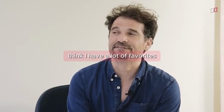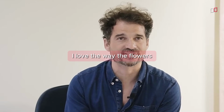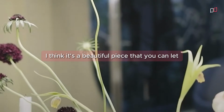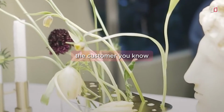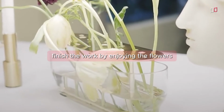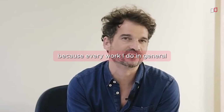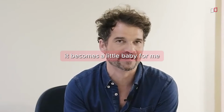I think I have a lot of favorites. I love the way the flowers are set up with the ikebana, which is really nice. I think it's a beautiful piece that you can let the customer finish the work by enjoying the flowers. It's like an empty vase. I think I don't have a favorite because every work I do in general becomes a little baby for me and I learn from it.